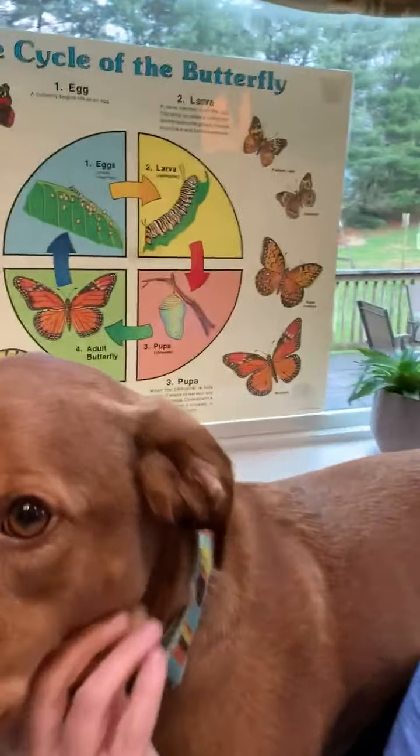Now we're going to sing the butterfly ballad. And Lily's going to show the poster so you can see.